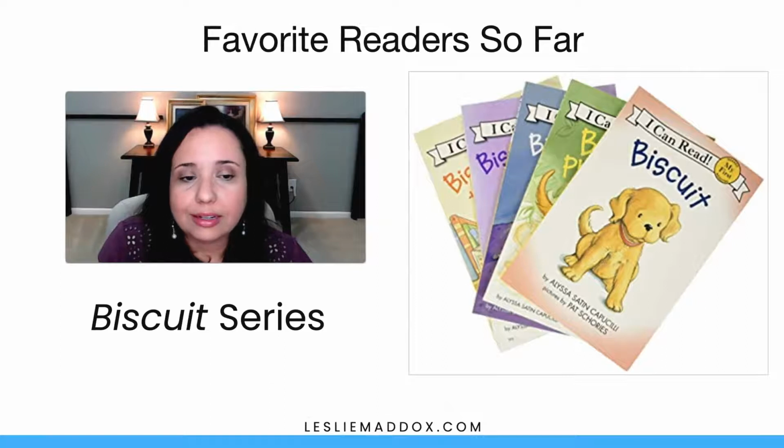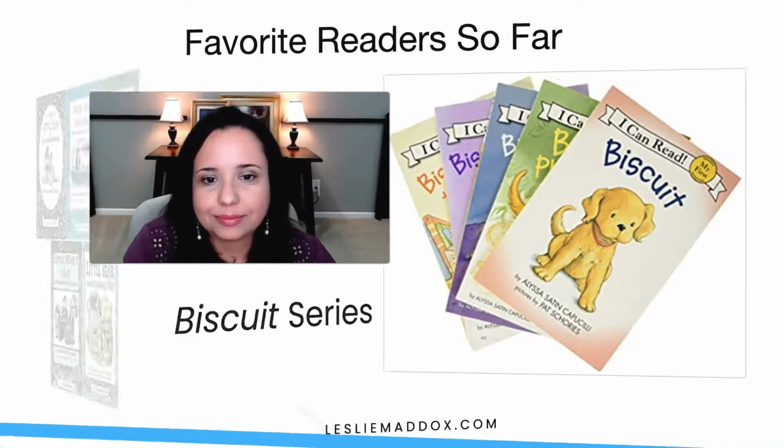Another favorite is the Biscuit books. My youngest especially loved these. This is a series, so you won't run out of books for a while. These are very much, I think, shared reading. It says that these are first readers, but I found that there were some pretty difficult words in some of them that I just had to supply to my students. But they love them because these are all stories about a little puppy. And so the kids just really enjoyed reading through those and even reading them for fun. And that was something that they looked forward to during our shared or guided reading.